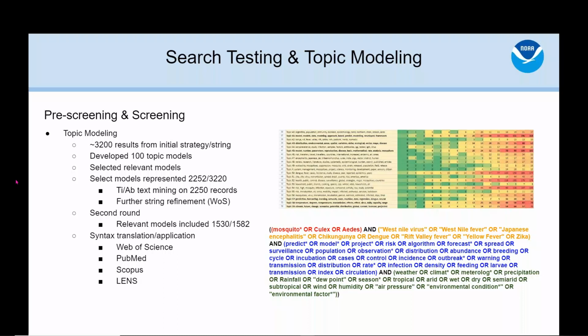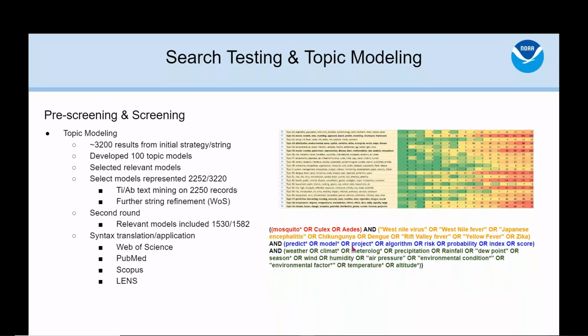So from the initial roughly 3,200 results from that initial strategy, we developed 100 topic models. Selecting the relevant topic models resulted in identifying about 2,200 articles from that 3,200. So we went ahead and did more title and abstract text mining on those 2,200 articles, and were able to further refine our string. So this was one of our initial search strings, and after the second round, we actually tightened it up a little bit and really focused more on some of the predictive areas.